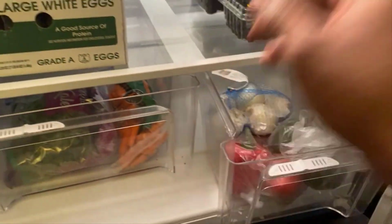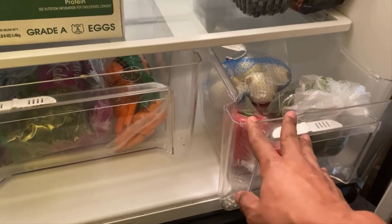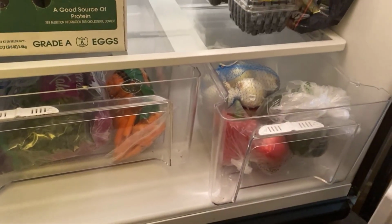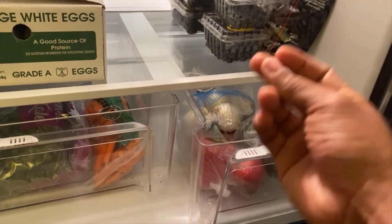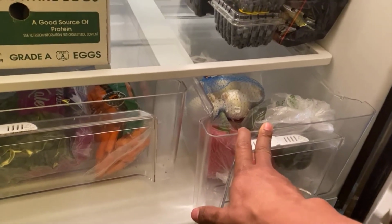And one thing I want to point out here before I forget is that generally when it comes to my purchasing, I like to go to the grocery store about 2 times a week. I like to buy stuff and make it last for about 2 to 3 days. The reason being is a lot of the stuff that I purchase starts to go bad over time, so I don't want to buy something and then have to toss it.